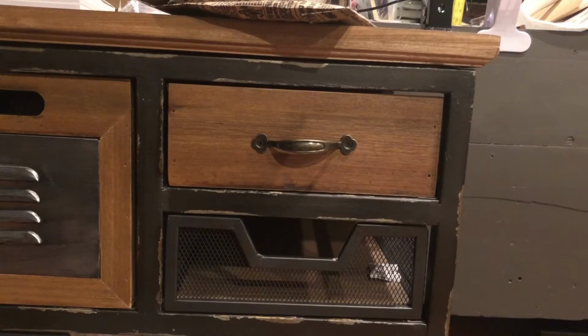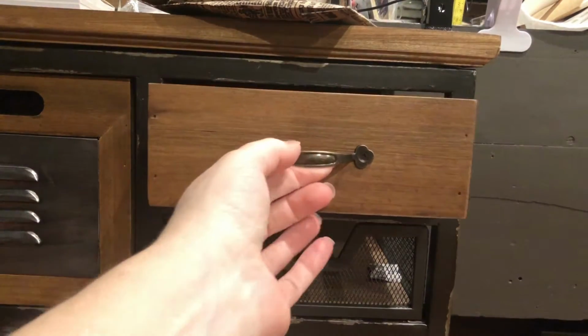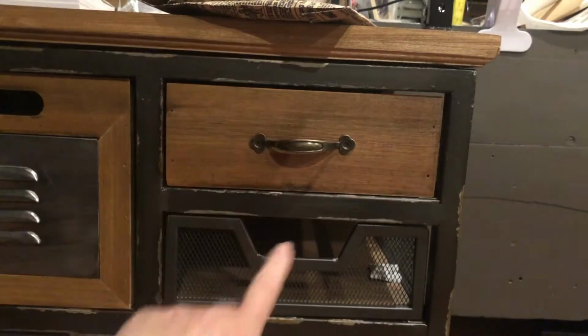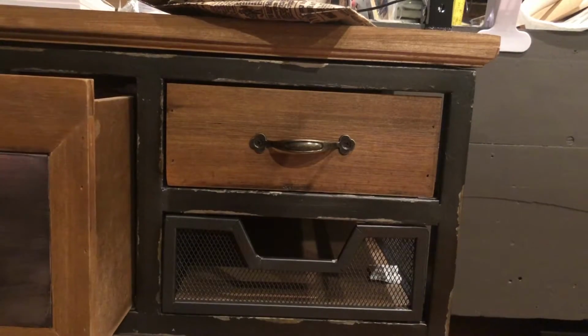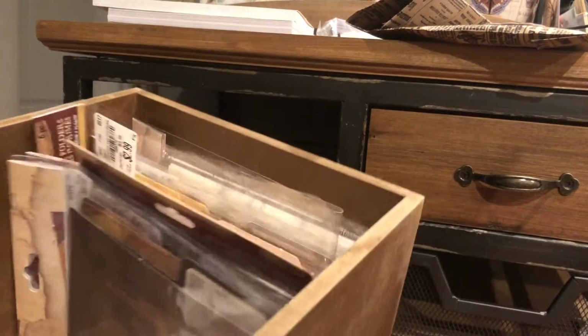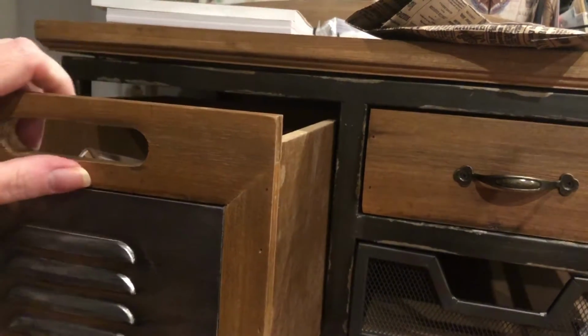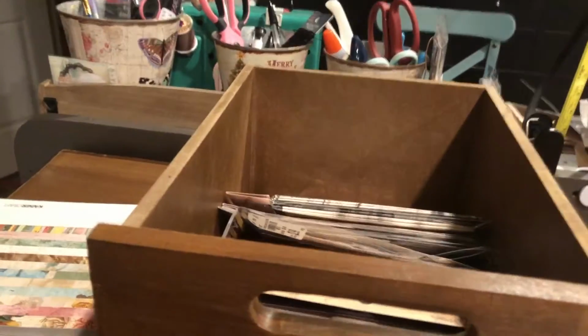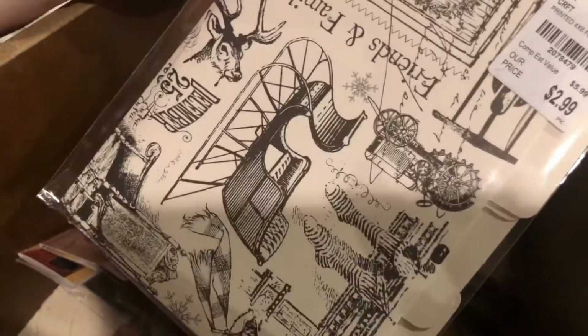So it's still a work in progress. It comes with all these really neat drawers. And so far, nothing in that one. Nothing in that one. Over here, I have some file folders. I think when I take these out, I'm going to have to either have two hands or put it up here. So all these file folders I have from 7 Gypsies, I tried to gather them up and stick them in here.